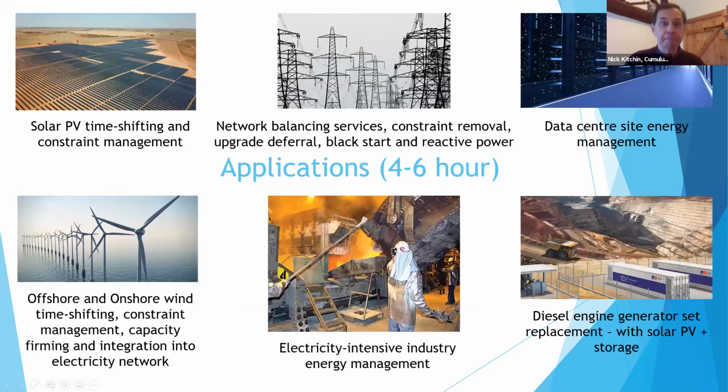Next slide, please. Applications, numerous. I'm looking here at 4 to 6 hour applications. It runs from integrating the renewables, whether that's solar PV, onshore, offshore wind, into the transmission distribution network, onto data centers, that site energy management. That's a massive market that's coming good right now. Diesel engine genset replacement all over the world, but particularly mining. And then, of course, from a demand point of view, the electricity intensive industries is another big opportunity for us.